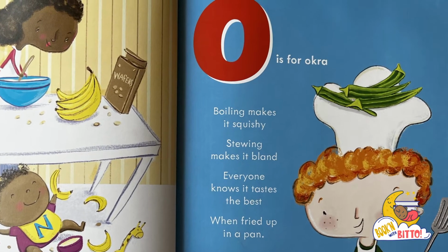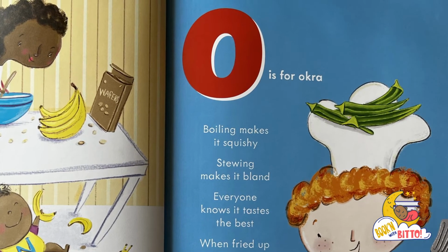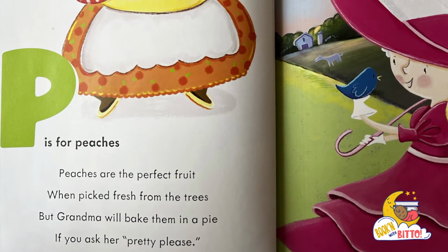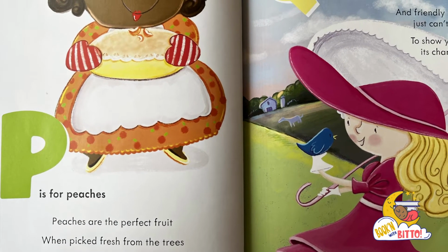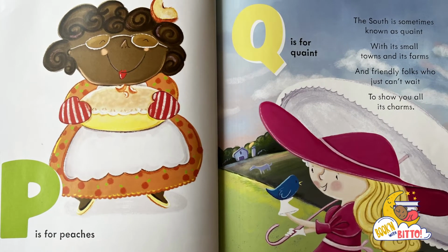Boiling makes it squishy. Stewing makes it bland. Everyone knows it tastes the best when fried up in a pan. This is true. P is for peaches. Peaches are the perfect fruit when picked fresh from the trees, but Grandma will bake them in a pie if you ask her, pretty please. Q is for quaint. The South is sometimes known as quaint, with its small towns and its farms, and friendly folks who just can't wait to show you all its charms.